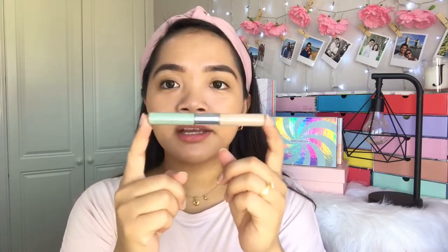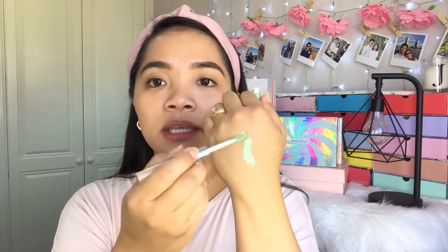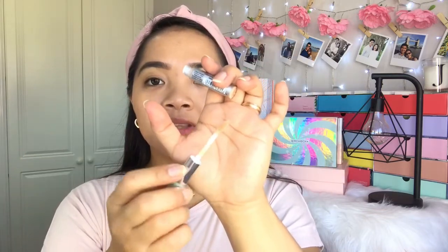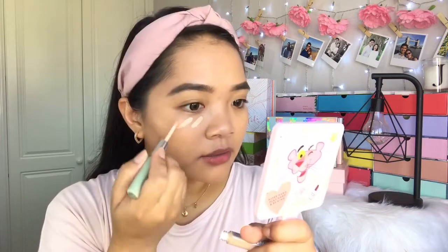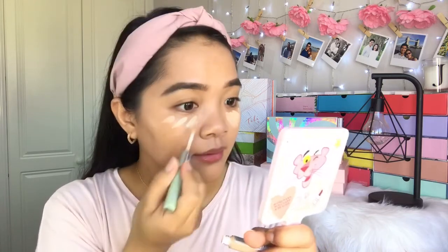So there are two sides of the concealer. One is the green corrector, so you can use this to cover up redness on your skin. And then we've got, oh, that's a good one. That's nice. And then you've got the concealer side, which is this side. So they both have a tiny doe foot applicator. So let us apply the concealer. It's a lighter shade, so I will just be using this to highlight my under eyes.